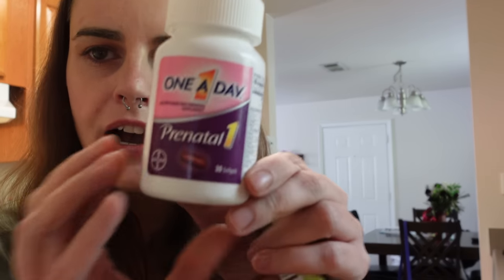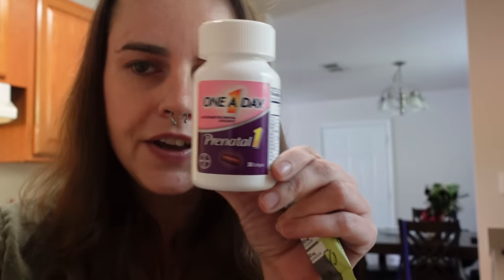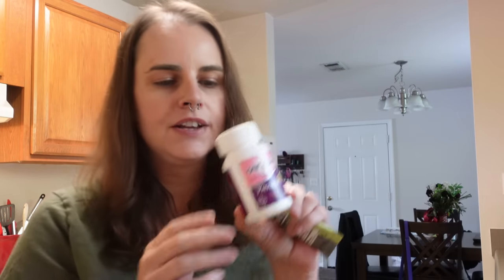Oh, and also I forgot to say that I also took a multivitamin today. These one-a-day prenatals are what I've been taking lately. I am not trying to get pregnant or anything. I just take these because they're soft gels and they include iron, calcium, and DHA. So I took one of these as well with my lunch.